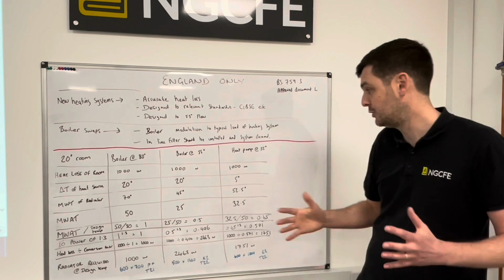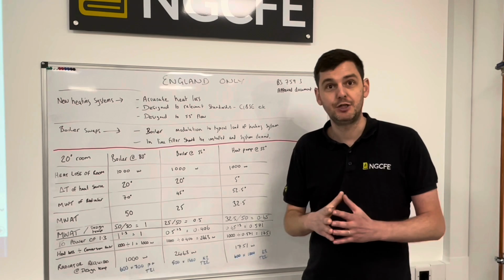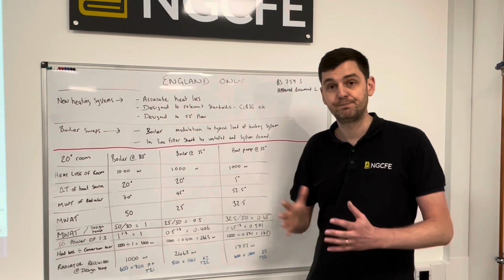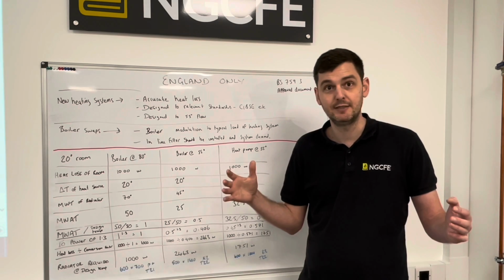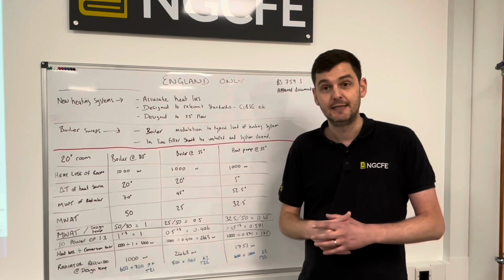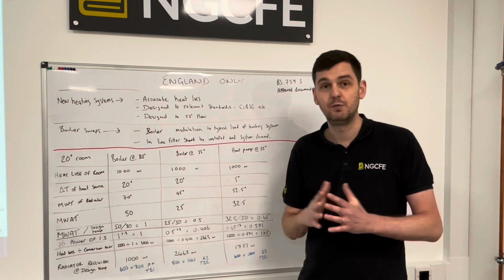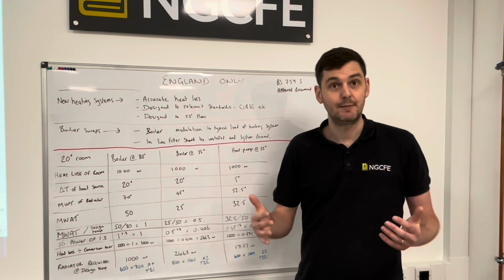But this gives you an idea as to some of the reasons why low temperature heating is really efficient, but some of the problems it might cause. As engineers, customers generally don't want big radiators, and we need to be looking at how we size them effectively. So hopefully this will give you some form of an idea as to how the radiator side of things works when we're looking at lower temperatures.